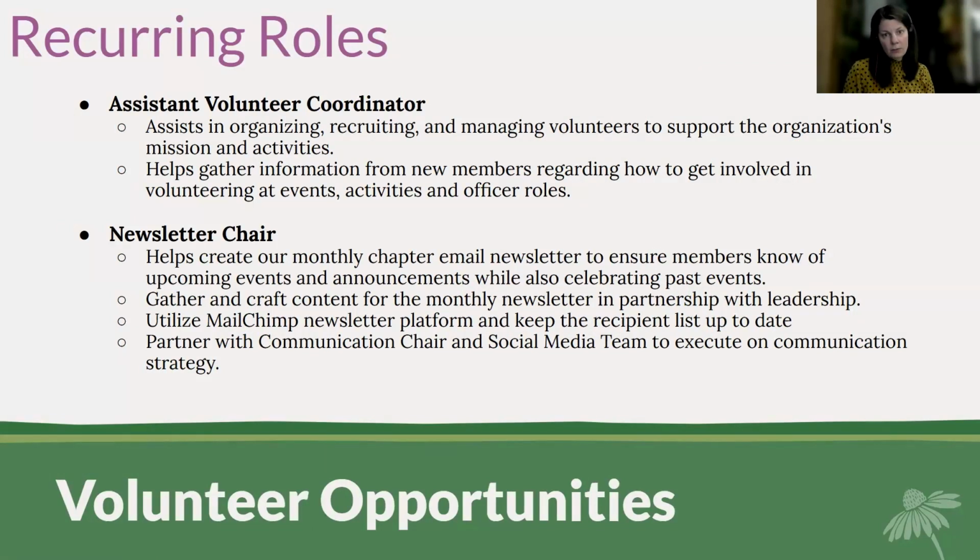We do have some volunteer opportunities, some recurring roles, one being an assistant volunteer coordinator. If you're really good at organizing and you really like being a part of this community of volunteers, the need is to make sure that all of our ducks are in a row for different events, especially ones that will have volunteers, like the tabling or events that we go to, or the community garden planting projects that Antonia is going to talk about in a little bit. Just making sure that everything's buttoned up and everybody knows where they're supposed to be.